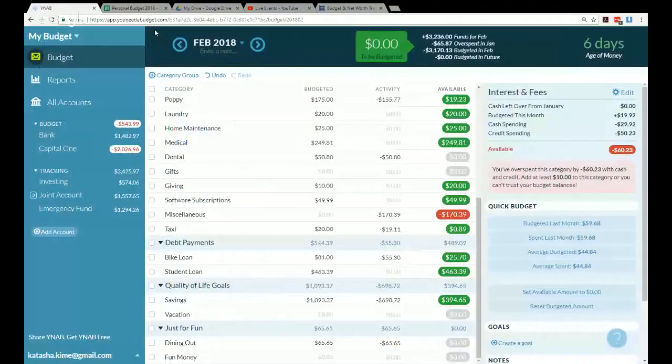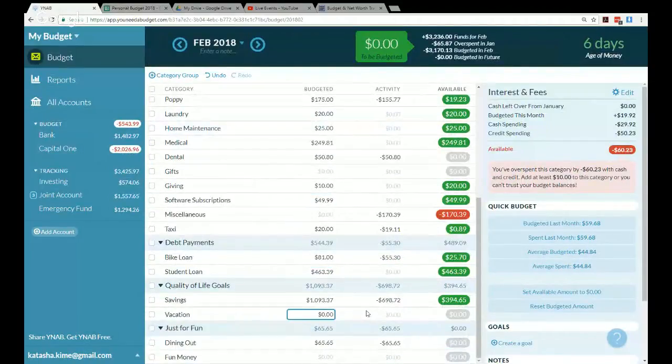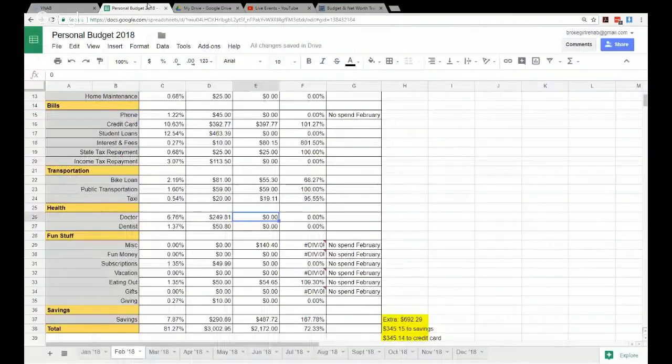Okay, here's where stuff starts to get dicey, right? Well, actually, doctor, no. Did I pay for my health insurance yet? Let's see. Where's health insurance? Oh, medical. No, I haven't. But I did pay for my dental insurance, which is $50.80. A word of advice, take jobs that pay for your health insurance for you, because this is BS.